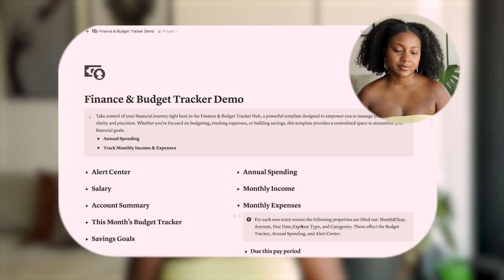Another feature that I love is the monthly income and expense tracking, which gives me a clear picture of how much money is coming in and where it will be allocated. I've also included a way for you to track your annual spending and 401k growth with monthly snapshots. So now I'm going to give you a walkthrough so you can get a better idea of the benefits of this template. Alright, so here's the finance and budget tracker demo.